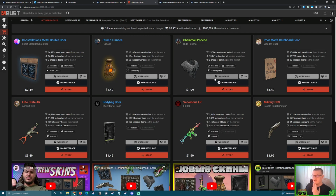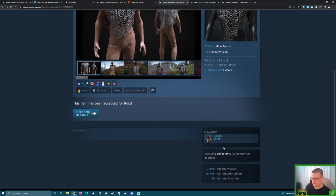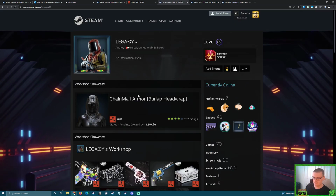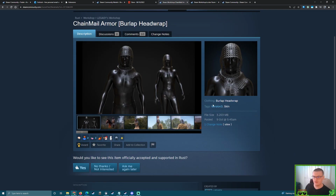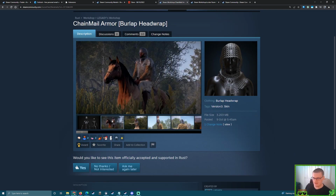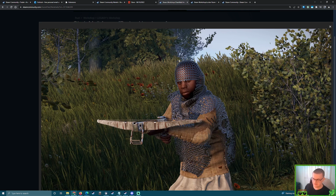Well, chat, guess what? What did we see appear earlier this week? He doesn't have a collection, but here it is. The chainmail burlap head wrap armour. Mr. Legacy has indeed added more to this collection. It's now a collection because there's more than one. So, he's added to it. And if that gets accepted, do you think the poncho will go up in price? I'm pretty sure it would.